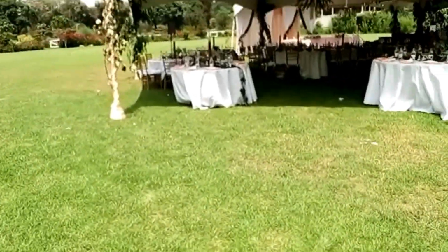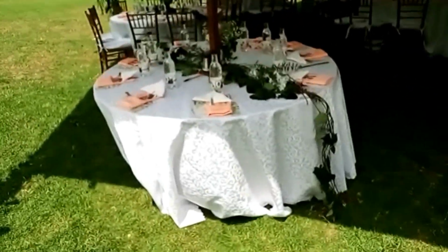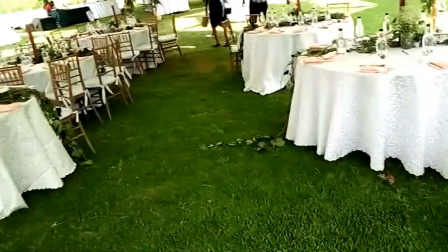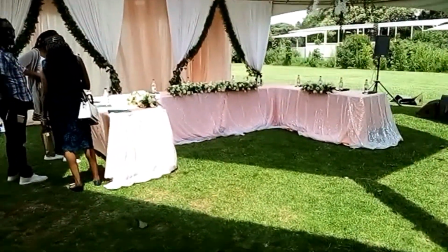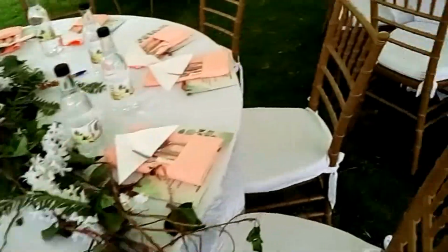So now I'm taking you to where the tent is and I'll show you how it looks. Okay, this is the setup that we have. So every table is set that way. This is how the high table looks. And the DJ is just walking over there. I won't be showing you much now.